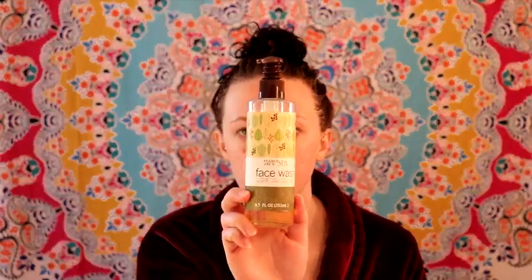I washed my face. I talked about this in my favorites video for 2017. It's the Trader Joe's face wash with tea tree oil. I love this stuff, especially if you're breakout prone. Tea tree oil is really good at soaking up extra oils and just making your pores really clean. So I already washed my face with that.